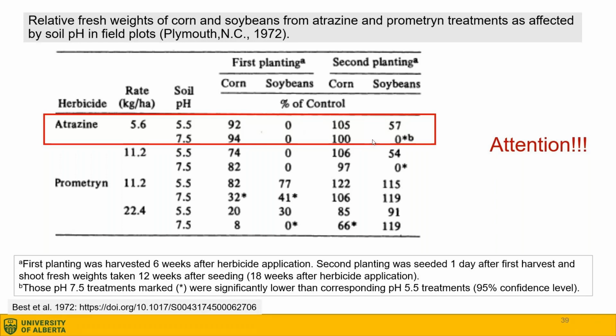And for the Canadian prairies, where we are struggling with some herbicide resistance, this might have some upstream implications. I just wanted to put this out here so it doesn't come across like liming is just this kumbaya. It is complicated. It might solve some problems, but there are other things that we need to pay attention to.